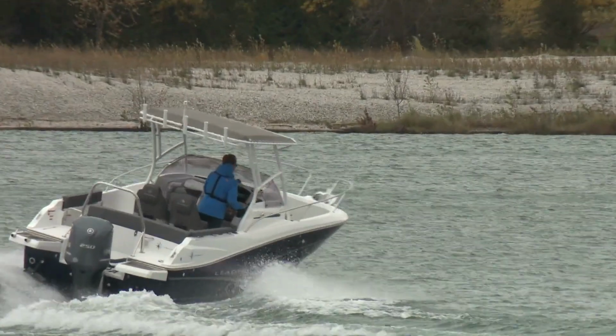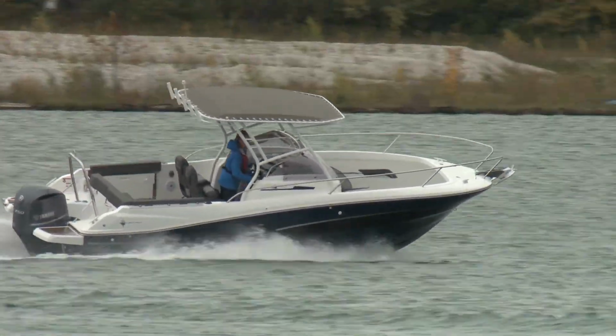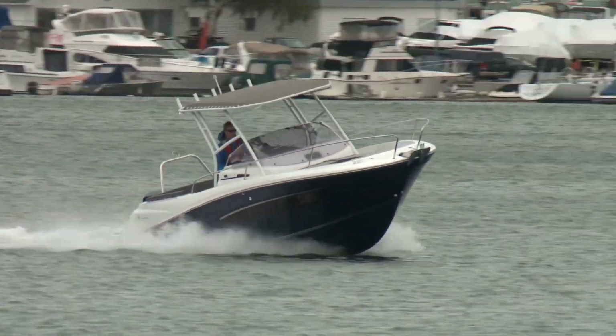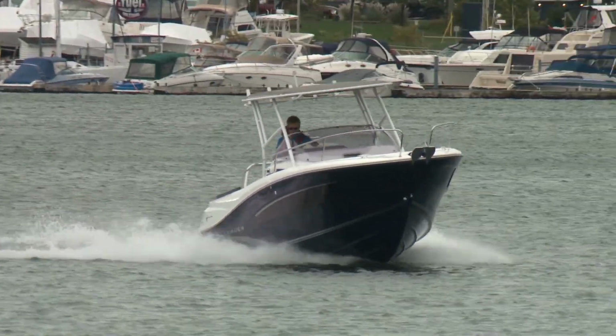With a versatile cockpit, spacious V-berth, and more sun pad space than some 30-footers, the Jeanneau Leader 7.5 is just about ideal for weekend getaways.